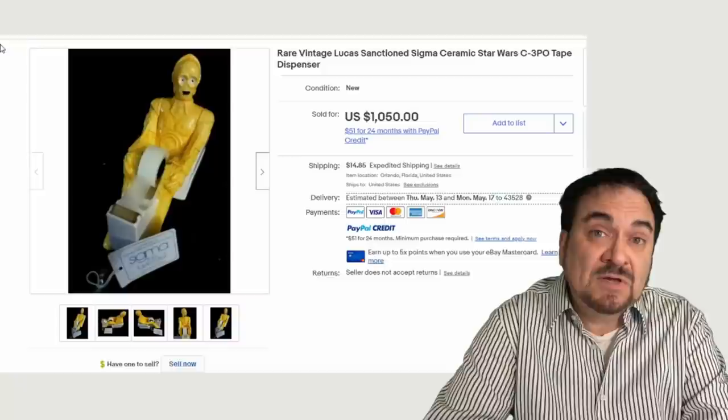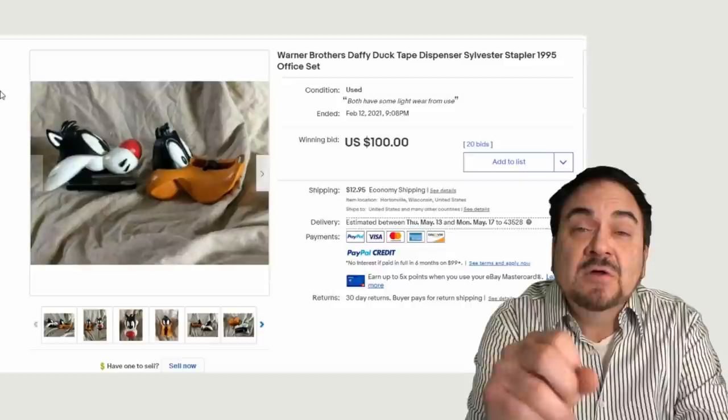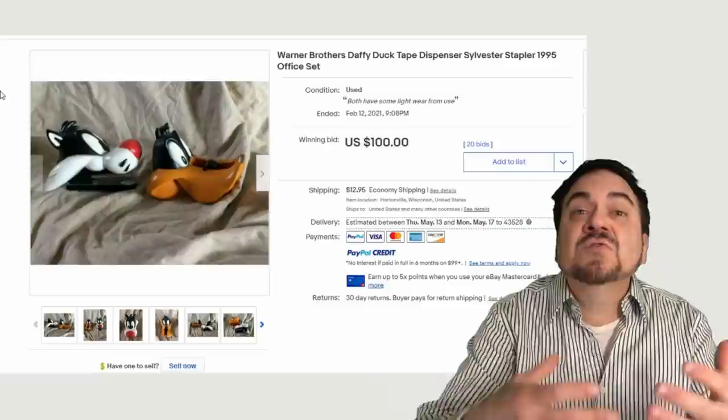Now here's an interesting one. This is a tape dispenser and a stapler set together. You've got Sylvester and Daffy Duck, Warner Brothers characters, $100 for these. I've seen these go for $100 on their own. If they have the box, even more than that. For people who want to decorate their office and are interested in the characters, this is a perfect example of some way to do that.